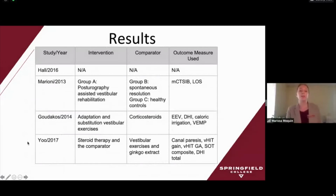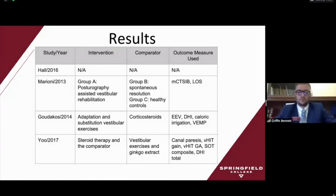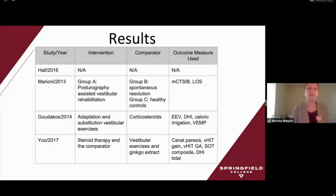4 articles were used in our final clinical decision, and that was based on their relevance to the clinical question, as well as low levels of bias and threats to validity. 3 of our articles are intervention-based, and 1 was the clinical practice guideline mentioned earlier. We had a wide variety of interventions, comparators, and outcome measures used in the articles we found.